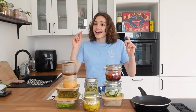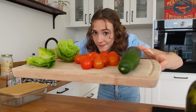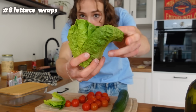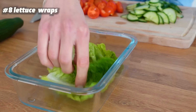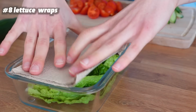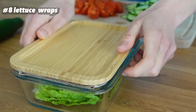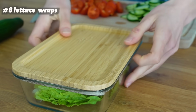What's missing now? Exactly, fruits and veggies. Regarding that, I like to keep it simple. I like making lettuce wraps, for example, with the tempeh. So I'm storing some lettuce leaves in a container, and pro hack at this point, add some kitchen paper to it because that will absorb water. So the lettuce won't get as soggy as quickly.